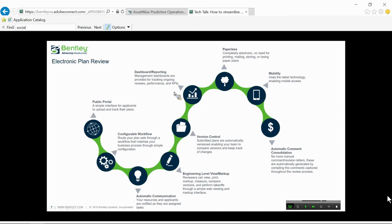Dashboard and reporting: there are standard reports that come with the system and some automatic monitoring of performance, such as how many projects this year versus last year, which projects are late, which departments are late, which departments have completed their tasks early, and that type of thing.